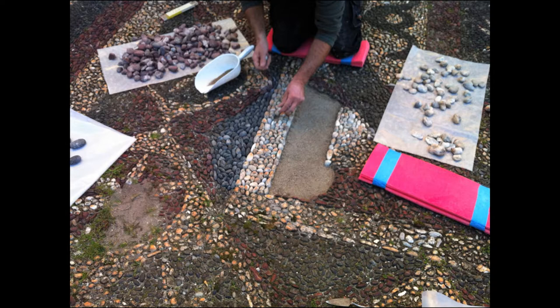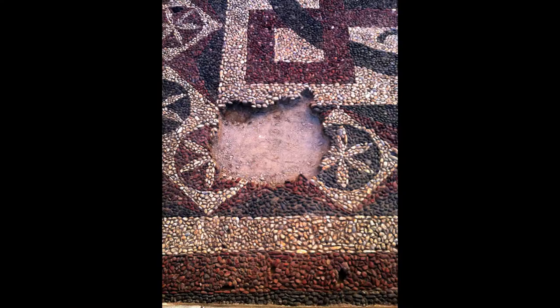Okay. This is the removal sample that we did before the real restoration. Here we have already cleaned the mosaic, and the gap is ready to be filled with integrative pebbles.